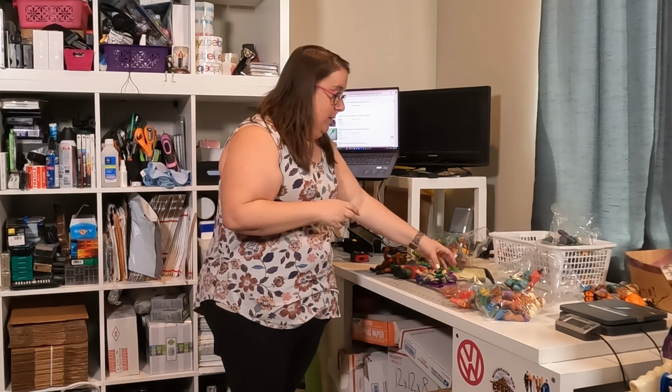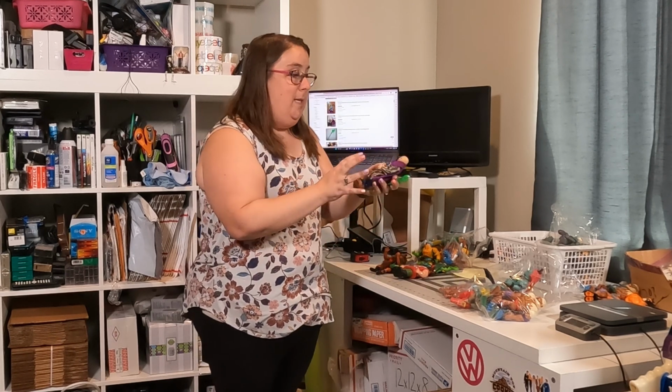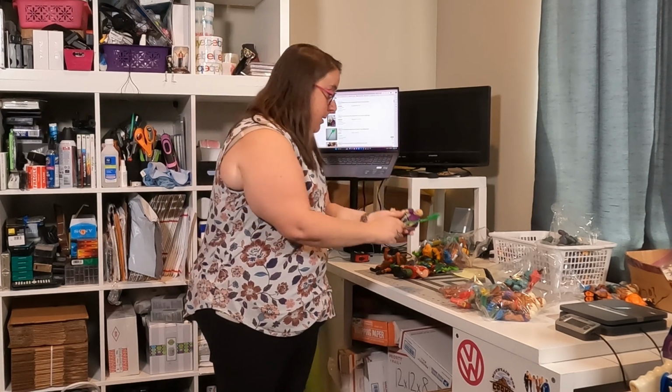So I started out just grabbing all of the different weapons and getting those in a pile, and then one figure at a time, I used Google Lens, took a picture of the figure, and saw in these pictures, okay, he's got a sword. So I dig through the box and find his little sword. Make sure those are complete. So he is now complete.